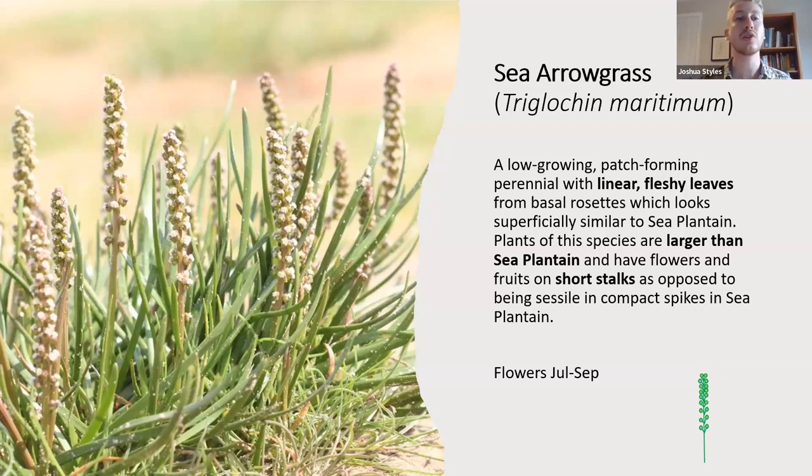So the flowers and the fruits, they're not sessile, they have a flowering stalk. And if we take a look at a flowering spike of sea arrowgrass, you'll see that perhaps those flowers aren't arranged as tightly, as densely as sea plantain. So yeah, sea plantain can look a little bit similar when it comes to the flowering spikes. And sea arrowgrass, they're really both very, very different.